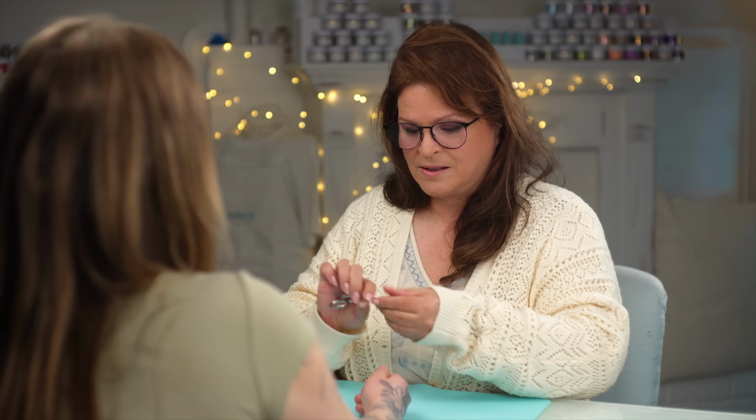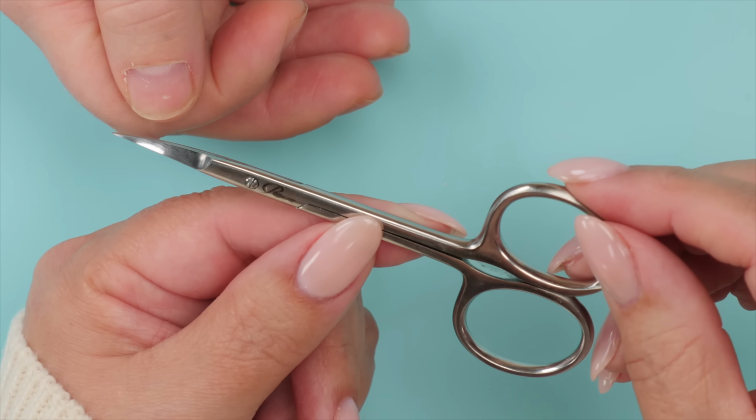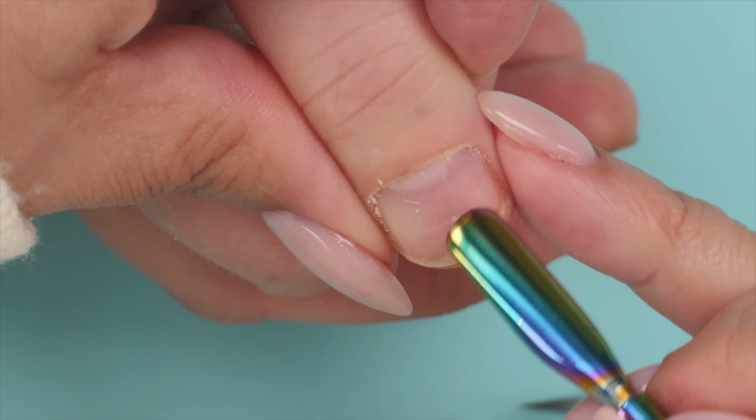So I got these little scissors, and these are really great little scissors. I find the scissors are better than the nippers, not in all cases, but in this particular case. And I bought these, and I got to be honest with you, these aren't that great. So let me just show you. Quality does make a difference when you're talking your implements, especially sharp things like that.